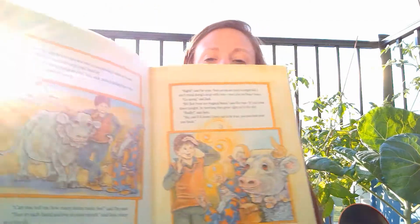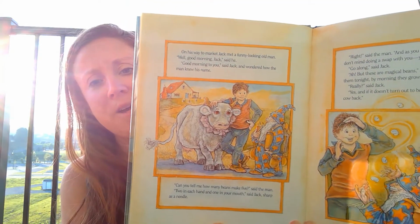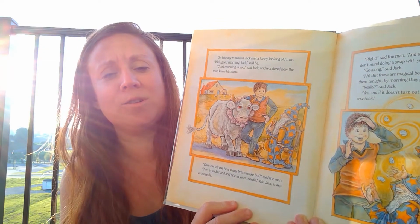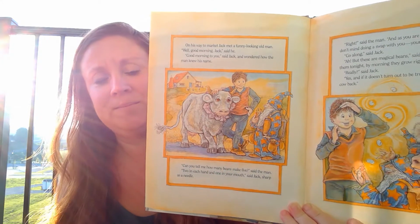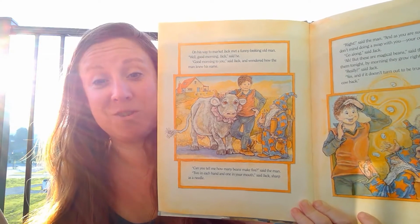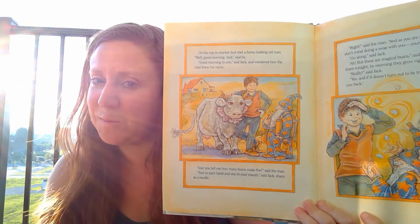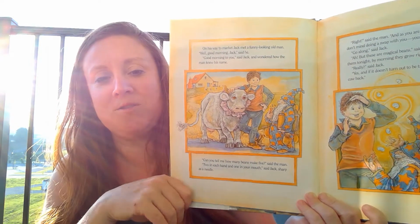So Jack heads to town, and on his way to market, he runs into a strange little man that says, "Good morning, Jack." "Well, good morning to you, sir." And Jack wondered, how did this man know my name? Now look, this is the man. What is strange about him? What is different? Yes, he's very short. He's got a long beard. He's wearing some clothes that you don't normally see people wearing, right? When you're walking down the street into town. He looks different than Jack.